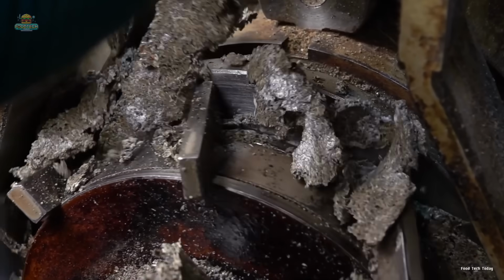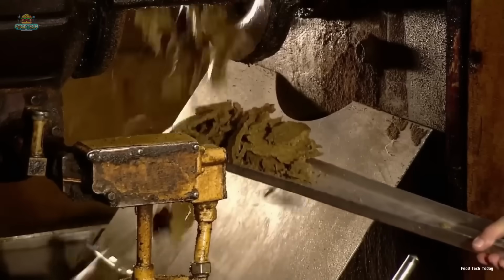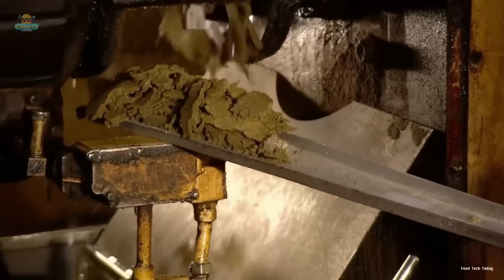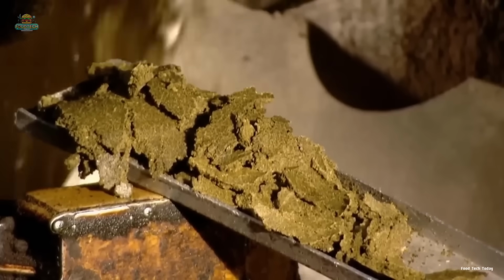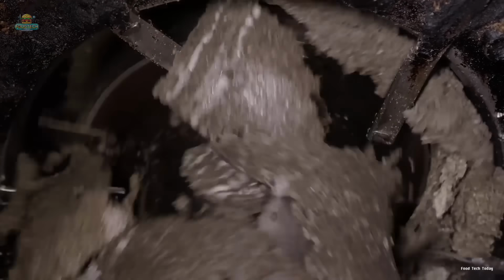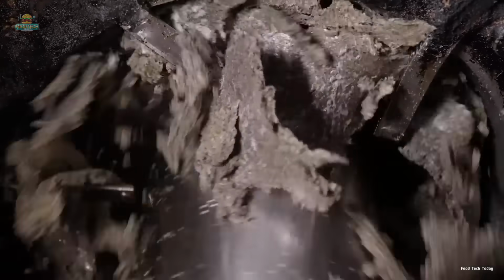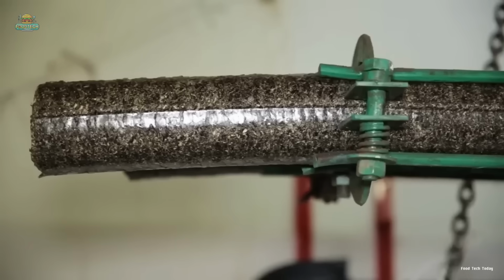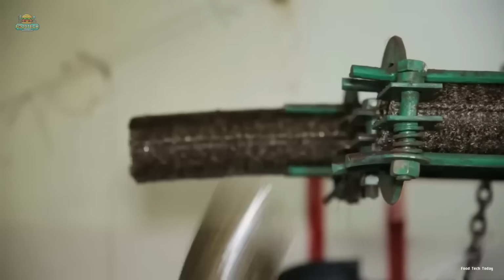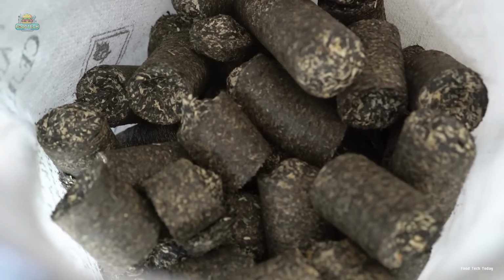The sunflower cake left over after the oil extraction is also not wasted. Although it no longer contains much oil, sunflower cake still holds valuable nutrients, especially protein and fiber. Forming the sunflower cake into pellets offers many practical benefits and applications. Sunflower meal pellets provide a rich source of protein and energy for livestock, poultry, and aquaculture. Using sunflower pellets as animal feed helps reduce feed costs and increases economic efficiency.